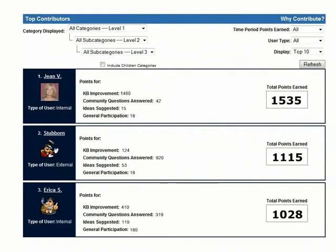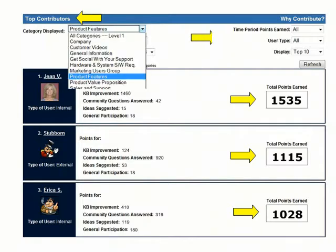Well, it all begins with our reputation engine, which keeps track of all individual participation using a simple but powerful metric called contribution points. Contribution points are awarded by community members commensurate with their perceived value of each contribution. The page we're looking at here is the Top Contributors page, which is accessible throughout the Fuze Suite. And using these simple drop-down menus, people can quickly see the relative rankings of people for various subject matters, timeframes, and for different types of users.